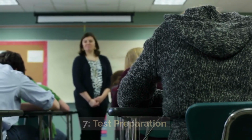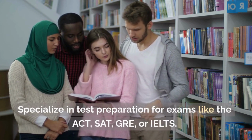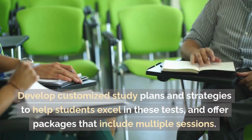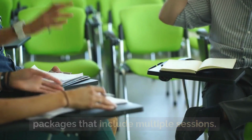7. Test preparation. Specialize in test preparation for exams like the ACT, SAT, GRE, or IELTS. Develop customized study plans and strategies to help students excel in these tests, and offer packages that include multiple sessions.